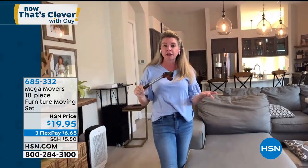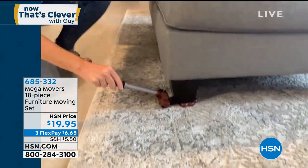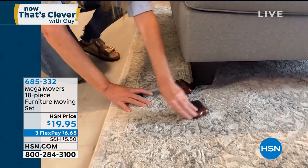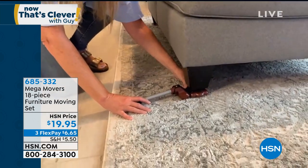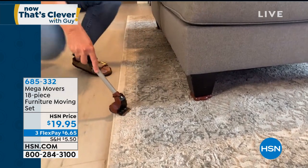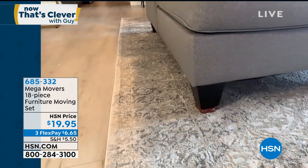So kind of think of it like your car jack. The way that it works, Bella, come down here for just a second, is you put it underneath the feet of your furniture, right? And now you can lift up the furniture. So here are the Mega Movers right here. All you do is take the little feet like so, place them underneath the feet of the furniture, put it down like so, and now you are able to move the furniture wherever it needs to go.